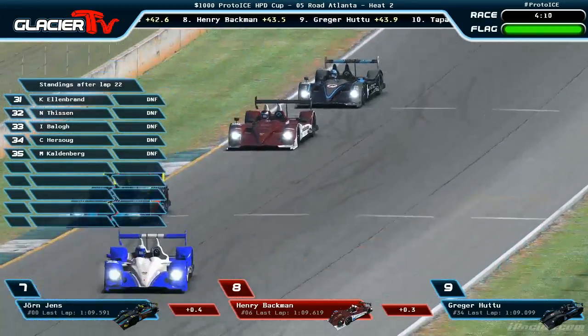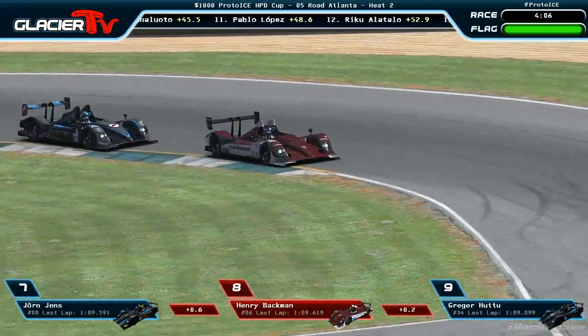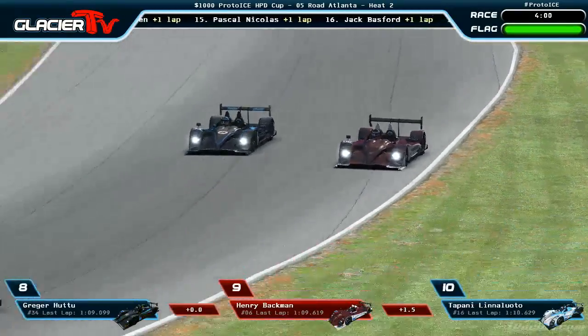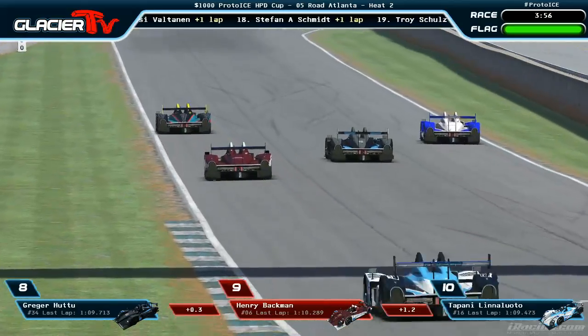He is thinking about it, but thought better of it because, of course, there are these two laps car ahead of him. And they've got Jorn Jens as well as they come out of the final corner. Jorn Jens is trying to work his way past Valtonen, and Hutu is looking down to the inside out of the final corner. Then a bold manoeuvre. Hutu gets past. And that was easy work there off the back.